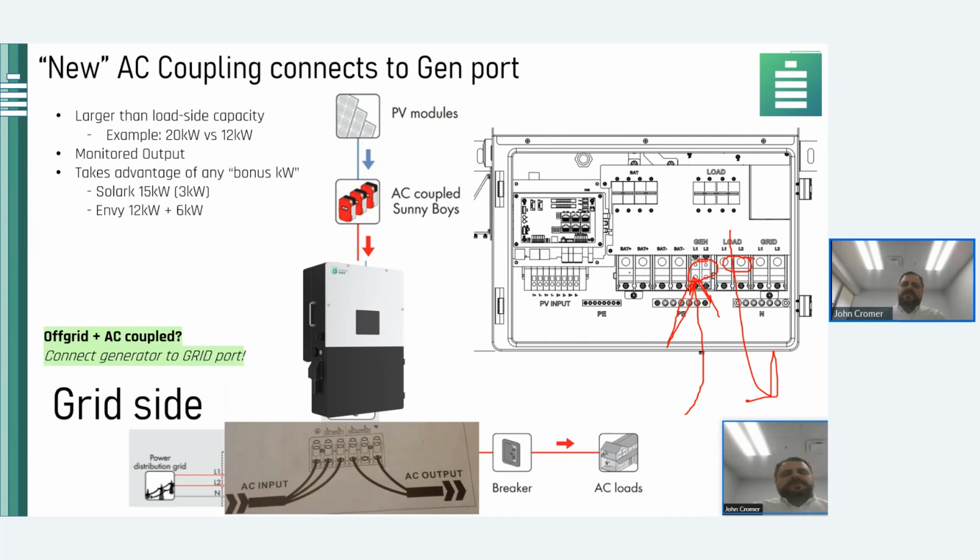So it's not really a generator port. It's a port for a generator. It's also a port for AC coupling. It's also a port for load control if you aren't using a generator or AC coupling. So really calling this an auxiliary port rather than a generator port would be a more accurate term.